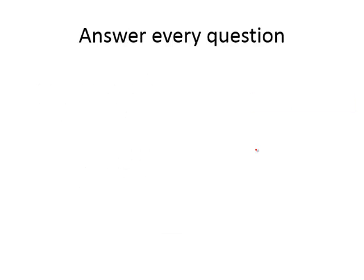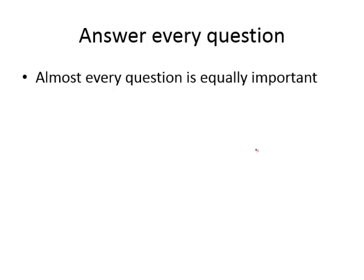Okay. Now, here's a very important point. The TOEFL scores every question equally. Well, almost every question. There's one reading question that's different in every passage, and that's the final question. That question is worth more points. But the other questions, questions 1 through 12, or possibly through 13 or through 14, those questions are all equally important. So some really easy questions and some really difficult questions give you the same points.